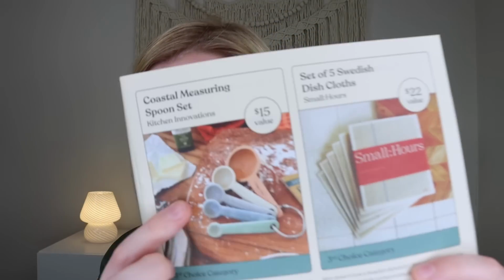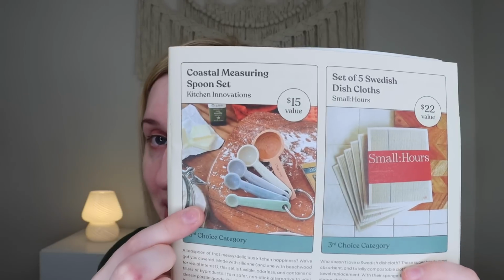The other things in that category were the Coastal Measuring Spoon set, which retailed for $15 from Kitchen Innovations. I already own this. This was a prior thing. There's a lot of prior things that are showing up. I don't love it, and I'm hoping that in the future they have more new things, because it does feel like backstock. And I hope that they get to a place where that's not what they're doing, because that's not an ideal place to be.